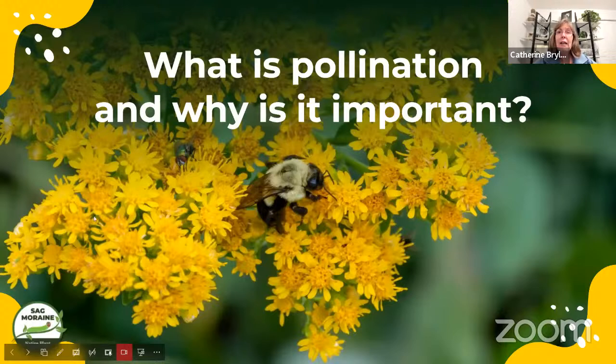Let's start by talking about what is pollination. And we throw this term around a lot. We talk about pollinators. We talk about how pollinators are decreasing, how that's not sustainable because we need their pollination services. What really is pollination and why is it so important?